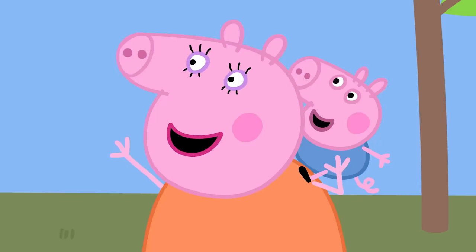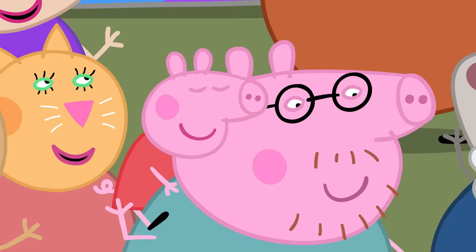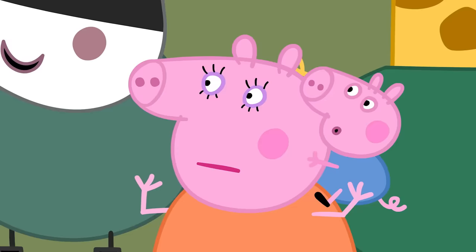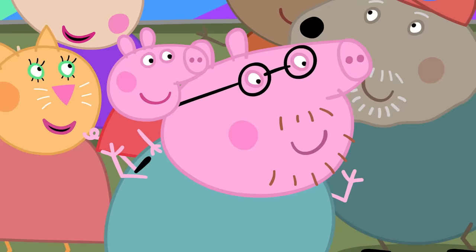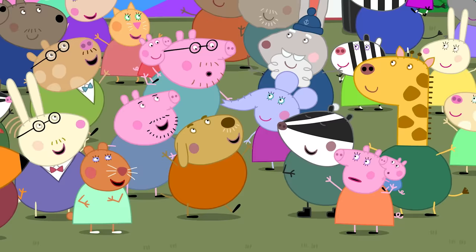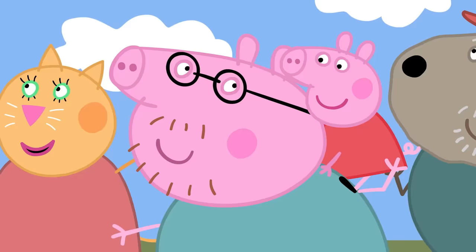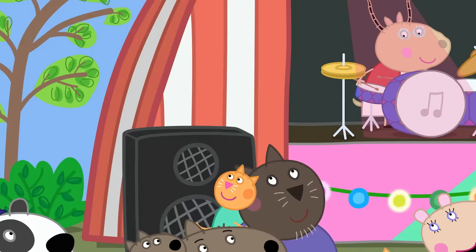George? Peppa and Daddy Pig have accidentally ended up in the middle of the crowd. We'll come and find you soon, Mummy Pig. What? I said we'll come and find you soon. But I don't need a spoon. Have fun, George. Whee! Everyone is dancing. It's like being in a big dancing swimming pool. Ho, ho, ho. There are even some inflatable beach balls. Got it! Well done, Peppa!